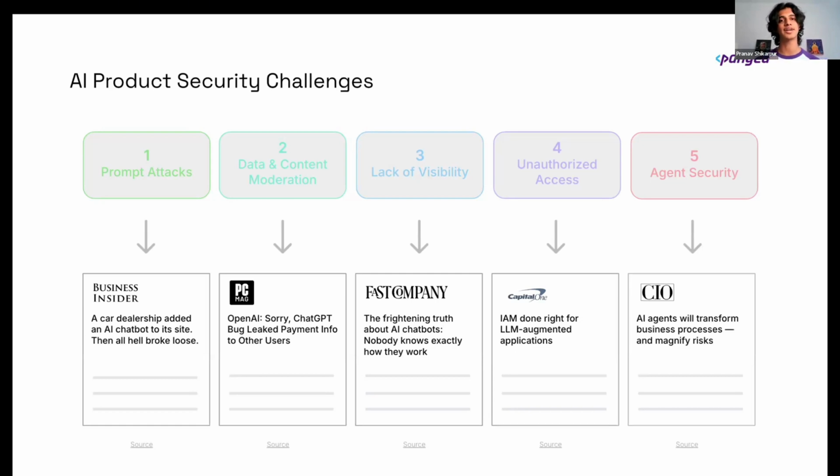Number three is the lack of visibility. A lot of the times when we build these applications, we lack observability into how these models are doing. We unfortunately don't log what every user prompt is, or how the LLM is performing. Is it hallucinating? Is it generating incorrect information? These are things you really want to be careful of when you're deploying a production application.